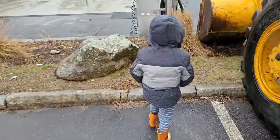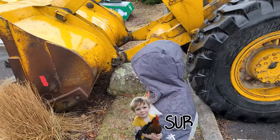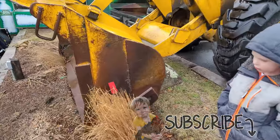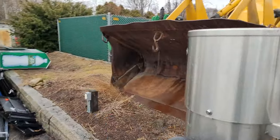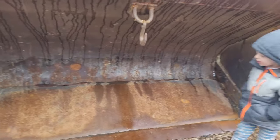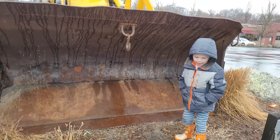Whoa, it's like a backhoe. Yeah, and they have it resting on a rock. That's kind of smart, I guess. Look at how big that scoop is. And you walk down here. You can walk in there? Yeah, you can get in.